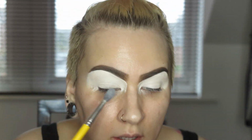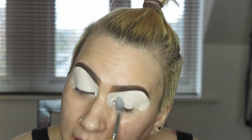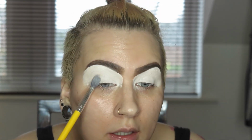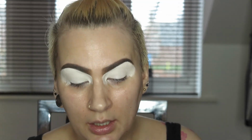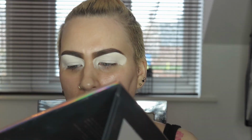But I've already primed my eyes and I'm not doing anything crazy, but for anyone who hasn't used P. Louise base, once you use it, your life is over because you'll never do makeup without it again. Why did I put these in? They're really irritating. So yeah, I think we're going to use this today. I'm just going to zoom you in a little bit more.